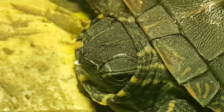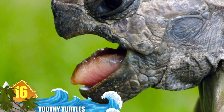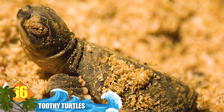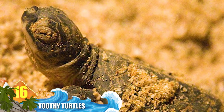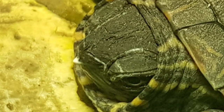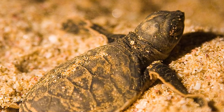Number 16, toothy turtles. One thing that turtles are not known for is their teeth, and that's because they have sharp, horned beaks like birds. But while they're still in the egg, they do develop something called an egg tooth, but it's not really a tooth. It's actually a sharp structure formed out of thick skin at the animal's snout, and the critter uses it to break through its shell. After hatching, the structure is soon shed by the turtle.